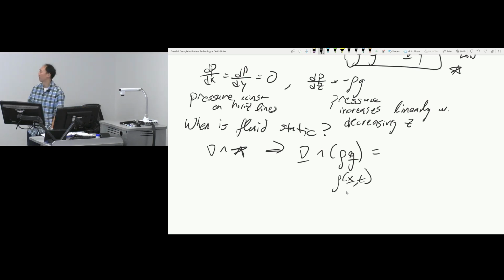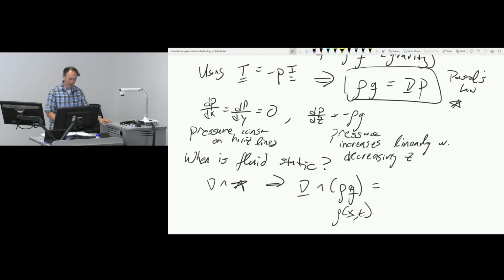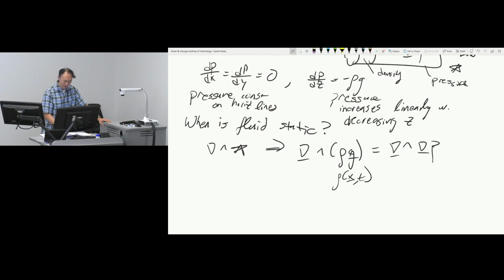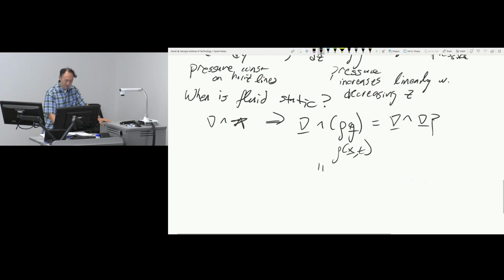What's the thing right after the rho at the left? Oh, this is star. Yeah, this is Pascal's law. I'm basically taking the curl of that. And let's be complete: del cross del P. Remember, this is pressure, and this is density. I try to write them differently. So using the identities, let's break down the left side and the right side.